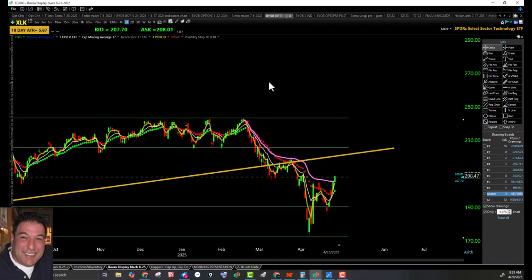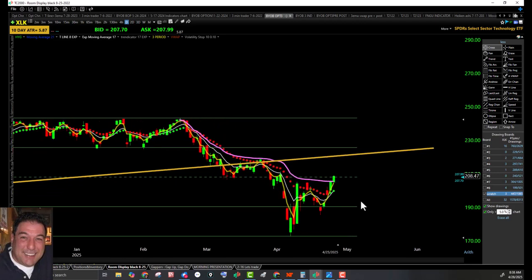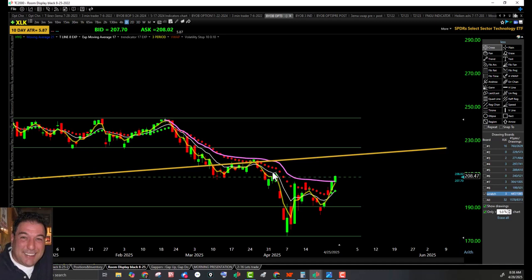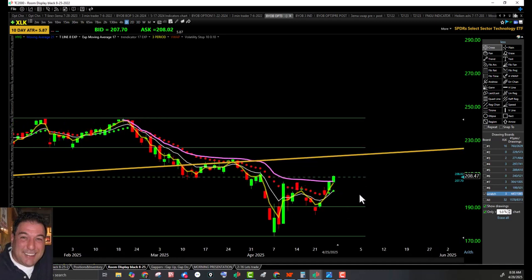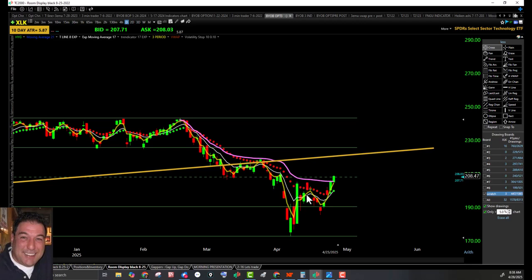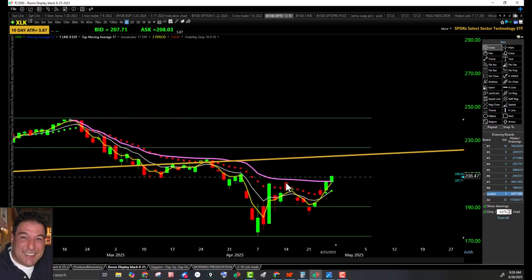Let's take a look at the big brother to SMH. That's XLK, all right? Technology sector. Higher low, higher high, closing over the trap, over the 17, over the all-time high anchored VWAP, over the midpoint, but under the downtrend line. You go down, you give it up, that's neutral right there. Notice they took out the high. See the candle that poked up through the 17 right there? Well, they made a higher high yesterday, Friday. So that puts them in an uptrend. So we got an uptrend, but they're just neutral right through here. So let's see if they can continue that.